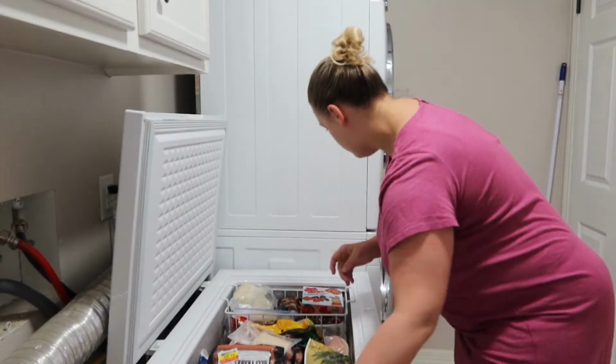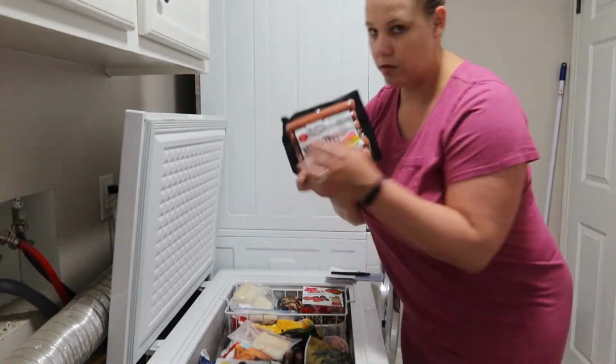So if I do a fish one week, then we're gonna do poultry or beef the next week, or the next day. So that's what I like to do. So we'll see what we can find. All right, so like I said, my freezer stays pretty stocked full of stuff.